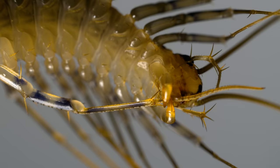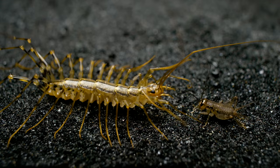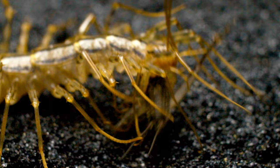Oh, and the tip of each centipede leg is another kind of tool. One so super segmented that it's almost like a rope. The centipede uses them as a lasso to keep its prey from escaping. Not even this cricket, with its powerful kick, can loosen the grip.